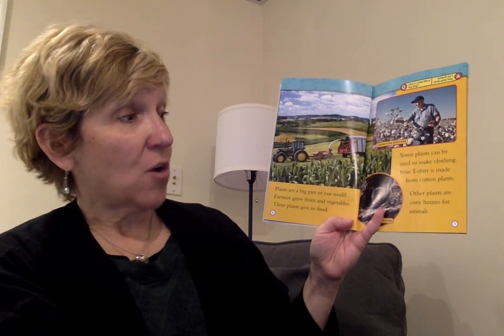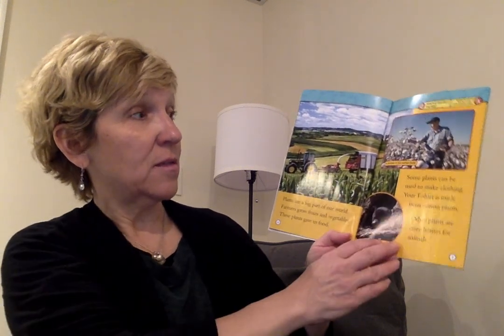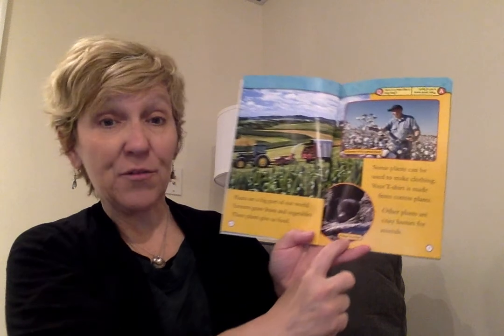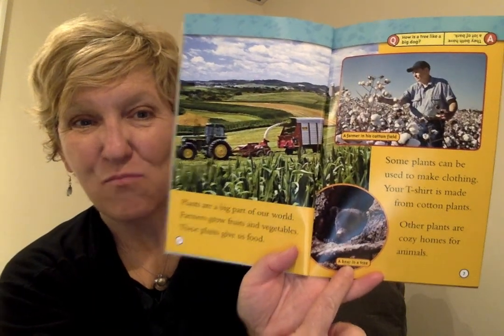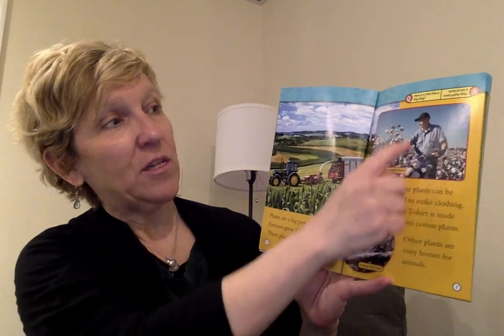Other plants are cozy homes for animals. There's a bear inside a tree. Isn't that cute? Can you see it? And this is a farmer in his cotton field.